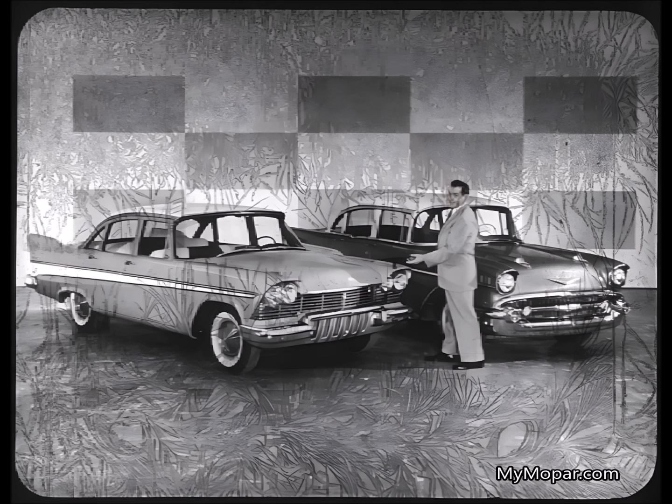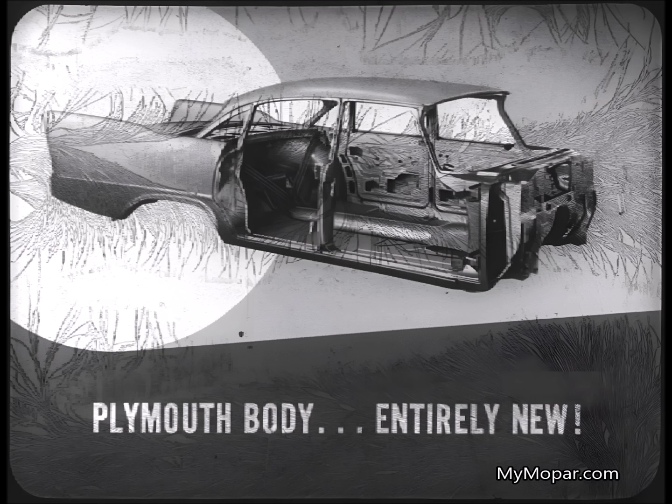Right now, let's go around the two cars, and inside them and under them, and see what kind of factual selling material we can come up with to use on a big share of our 57 prospects. Well, the first basic fact is this. The Plymouth body is entirely new this year. It's a different shape. It has stronger reinforcements. All posts and struts are more rugged, even though they take up less space.